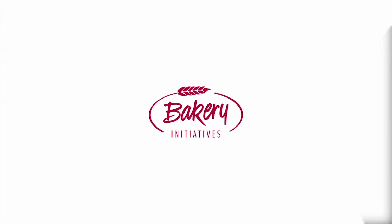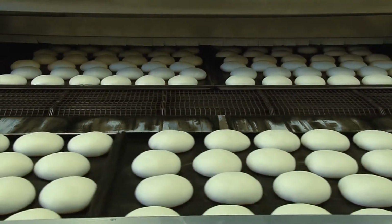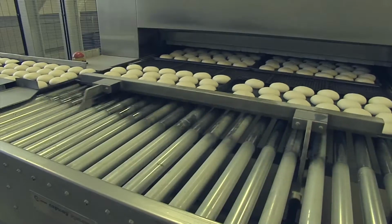Bakery Initiatives is a global and independent bakery consultancy group. They offer customized bakery consultancy services and turnkey bakery solutions for new bakeries. They also improve the overall performance of existing ones.